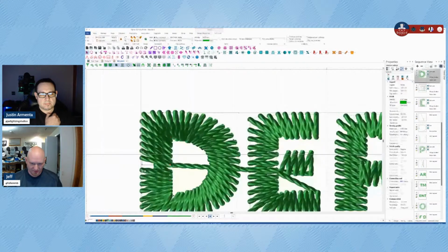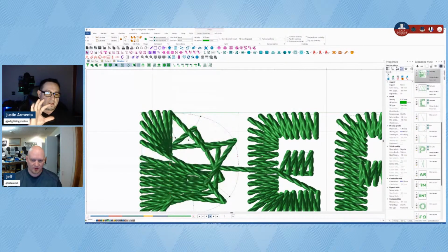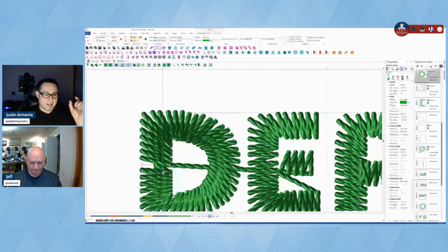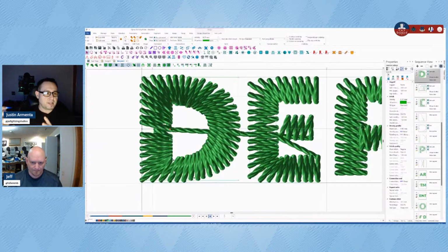And so to fix this, I actually need to come in here and adjust these angle lines here. That's a good example of how, just deleting one segment, the way Pulse was breaking this up, it actually had probably part of that lock stitch of the D tied into the underlay. That was the next element. So that's another thing too. You've got to make sure that if you think you're simply deleting some underlay stitches, it's not attached to another element that you want to keep.